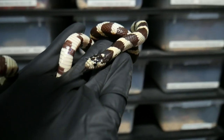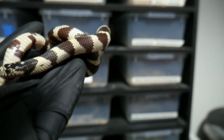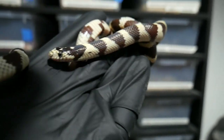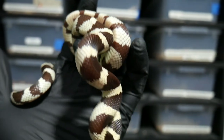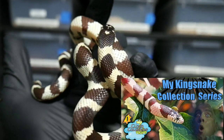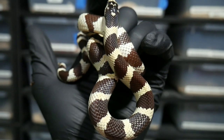Now this is another girl that I picked up from Tom Stevens, and this is a triple het blue-eyed lavender, like the one I just showed you, het hypo and het hypermil. So a three gene animal right there. And I also featured this girl in my previous kingsnake collection series video. So just giving you a quick glimpse of some of the snakes that I got from Tom Stevens. I'm gonna put her back in her bin, show you the next one.